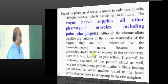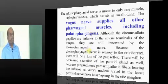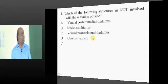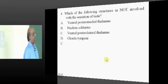What innervates the palatopharyngeus? It is the vagus, which supplies all the muscles of the pharynx, including the palatopharyngeus.